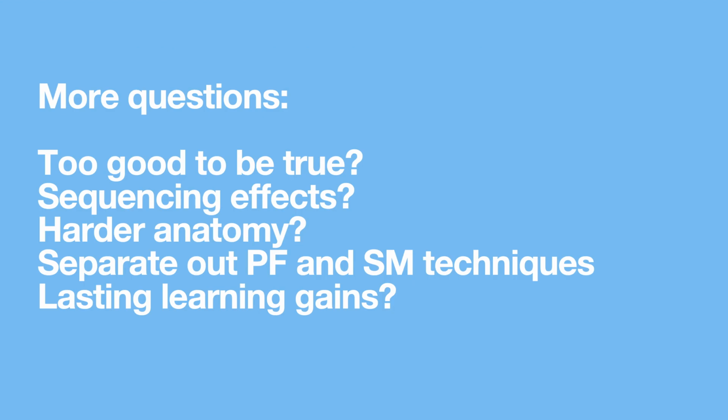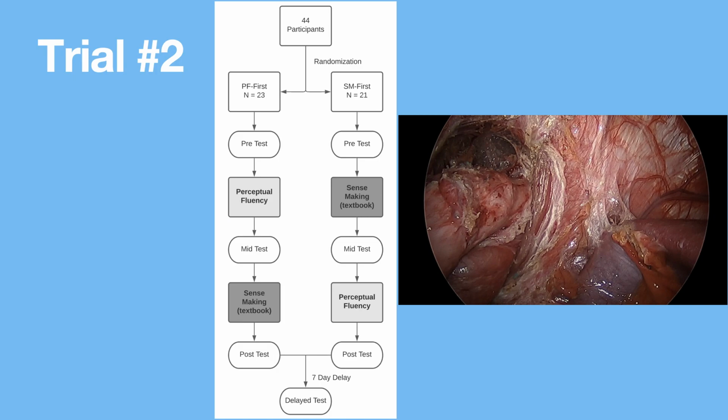I also wanted to more clearly separate out the perceptual fluency and sense-making techniques and really weigh which benefited the actual outcomes. And finally, I wanted to look into lasting learning gains. Previous perceptual fluency interventions had shown lasting learning gains out months and years. I wanted to at least get some aspect of that into my data. So I designed a second trial.